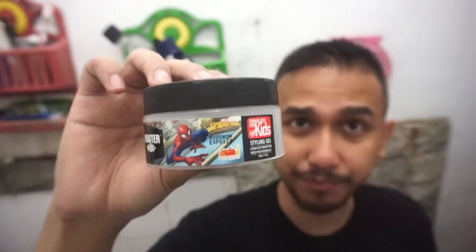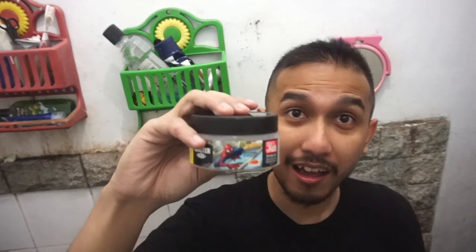For the kids specially ada hair gel buat styling gel. This is styling gel buat anak kecil. Okay, kita mulai aja.